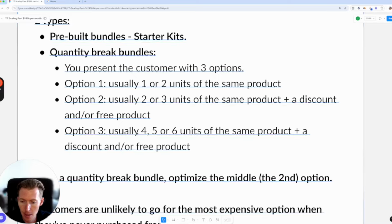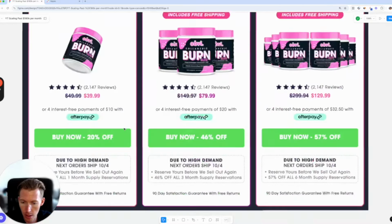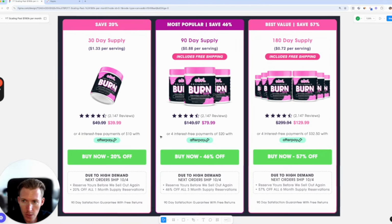So let me show you an example. Just before I do this, with a quantity break bundle, you want to optimize the middle, the second option, right? So here we have an example of this. We have basically 3 options: a 30-day supply, which is 1 unit, a 90-day supply, which is 3 units, and a 180-day supply, which is 6 units. So this is a 1, 3, 6 example. Very, very common in consumables, supplements.